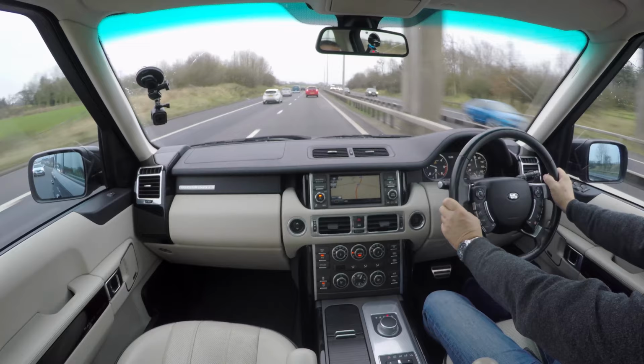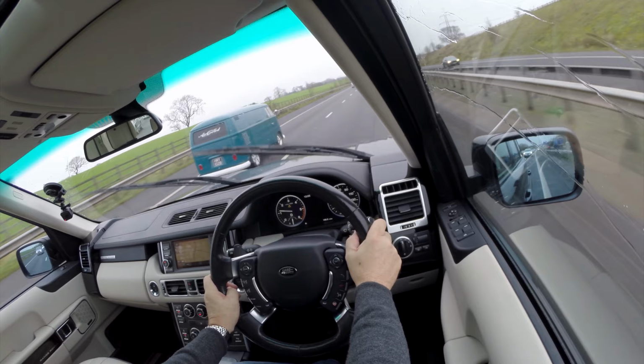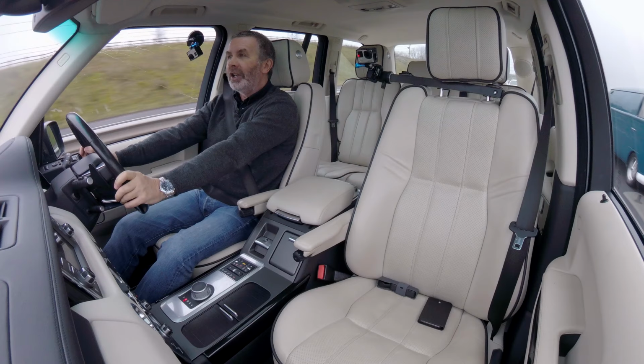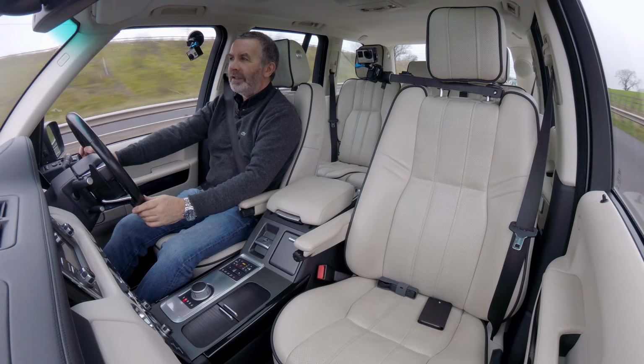There we go. VW camper. Air cooled. And a lady driving, that's great to see. I could just keep going forever in this car.